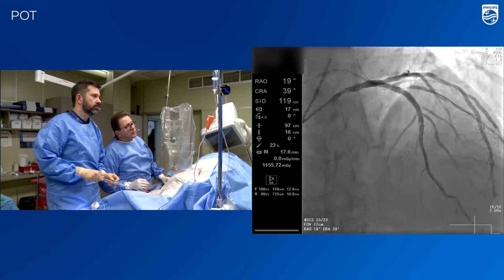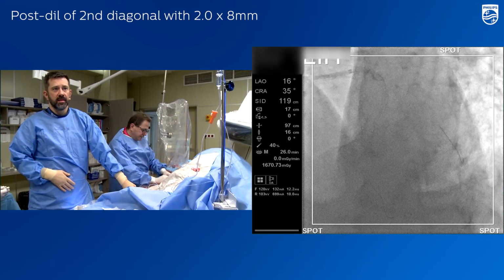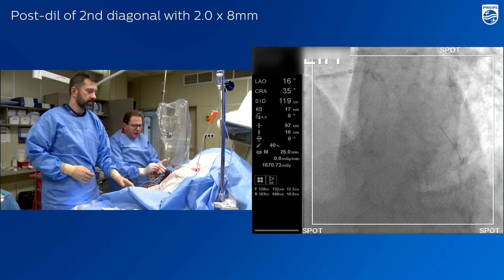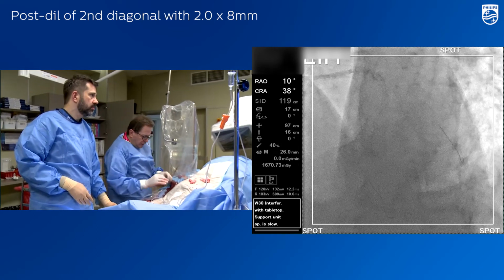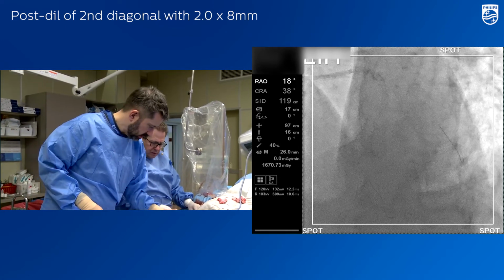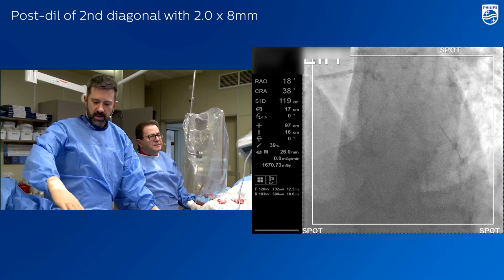Now I think we should do something to improve the second diagonal, yeah? 2.0 NC. Just to cross. There was no really resistance when I reached the... So this is LED. This green is cyan.